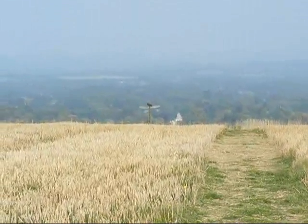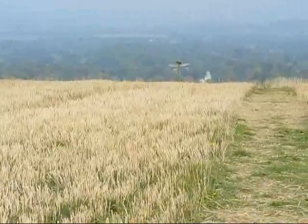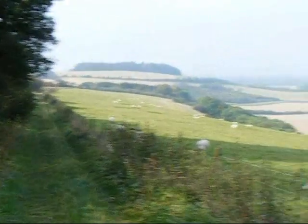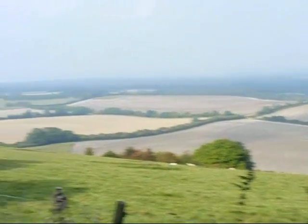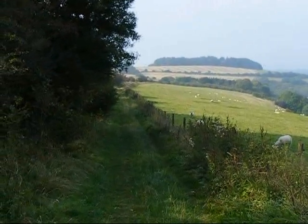There's a sign there on the main ridge. We turn left along the main ridge back to Walbury Hill car park. Along the ridge with great views over to the right, except it's very hazy. And there's the ridge and the way ahead again.